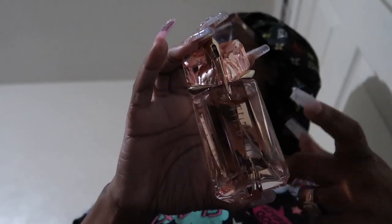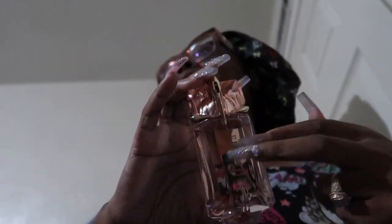Mugler. I love the two fragrances I got. I got Alien and Angel, and I always mix the names up. I always call Angel Alien, but this is Mugler Pink, Floral Vert, Floral Green Amber. I'll put the name across. Girl, I'm trying to take the top off, and you don't.